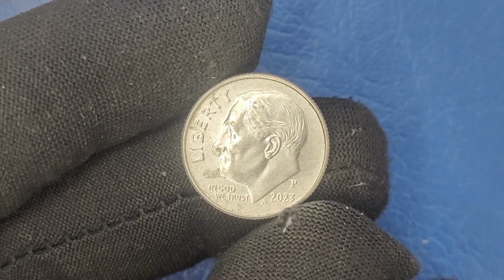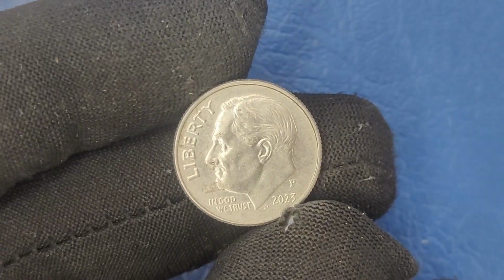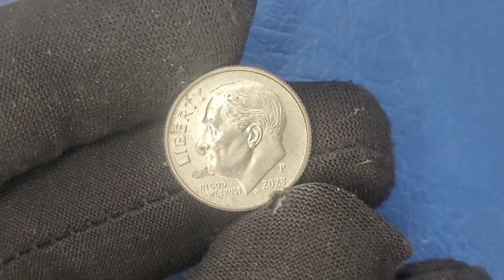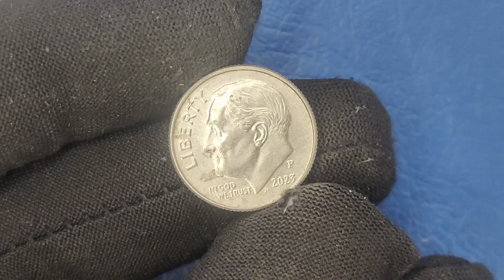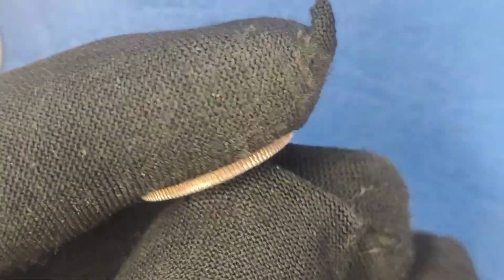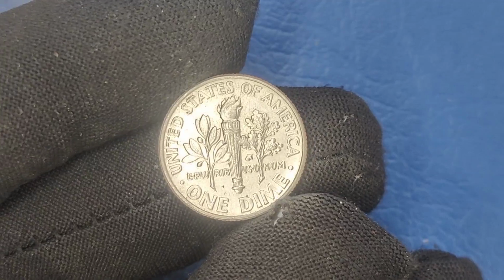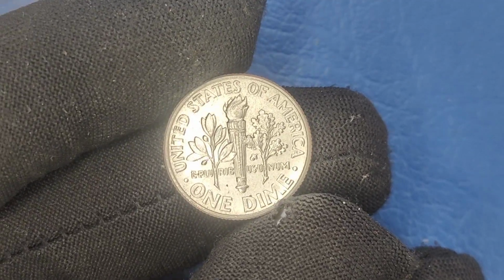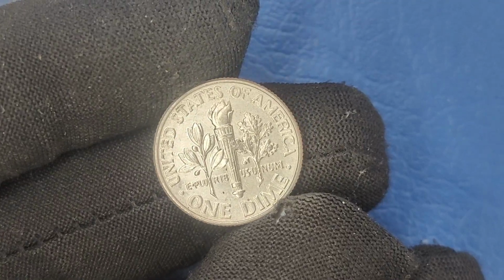So, what exactly makes these coins so valuable? For starters, coins with minting errors or exceptional quality often fetch higher prices. A dime with a rare double die error or one in perfect uncirculated condition could be worth tens of thousands, if not more. And then, there's the fact that some collectors are simply looking for these specific 2023 coins to complete their collections.